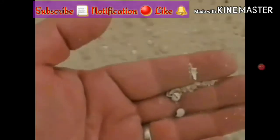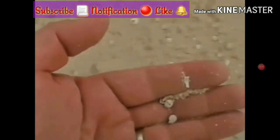And as you can see, I'm holding up a few of them in my hand, just trying to show you what they look like. Yeah, so pretty amazing actually, I thought. But there was just hundreds and hundreds of them everywhere.